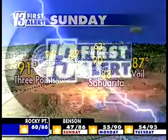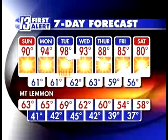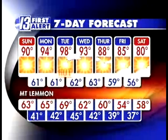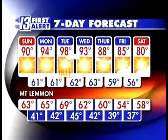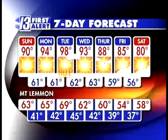Over the next 7 days, we'll watch those temperatures climb even higher, up to 98 degrees. Hot conditions on Tuesday, possible dry thunderstorms over the mountaintops. We're going to be watching that closely. It all depends on whether or not some moisture moves into our area Tuesday night into Wednesday.